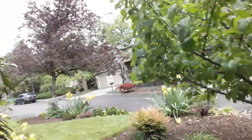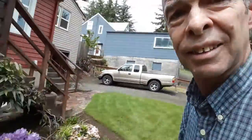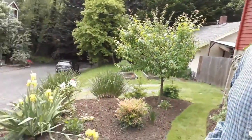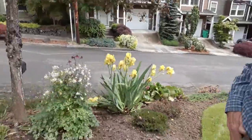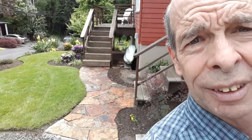Excuse my mess here. Come up here. Right now what's blooming, we got rhododendrons blooming and quite a bit of iris blooming right now. A few weeks ago I did this new walkway to the front, kind of a flagstone walkway. I liked the way that came out. It had some old crooked stepping stones in there before.